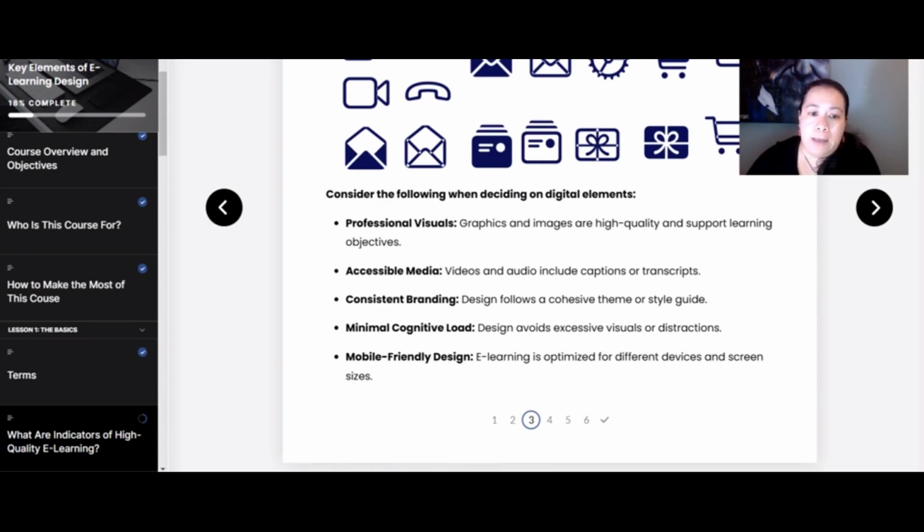Okay. Minimal cognitive load. So design avoids excessive visuals or distractions. This would be things like excessive animation, excessive flashing or colors, or too many pictures. That is drawing the learner in so many different directions when they should be focused on the material itself.